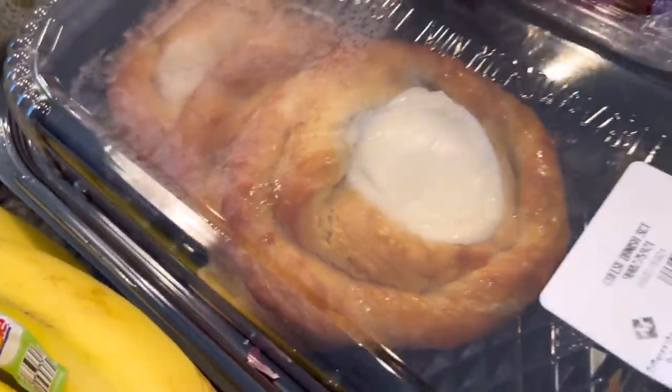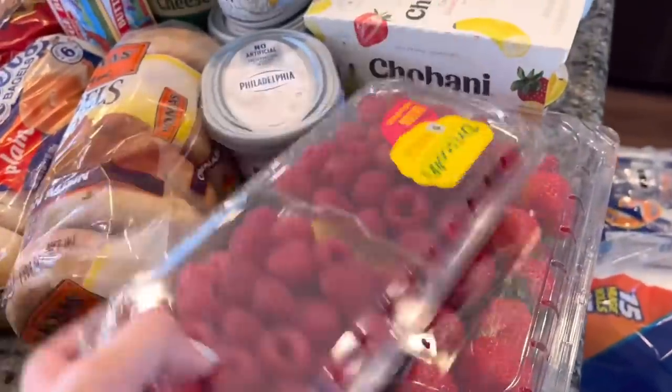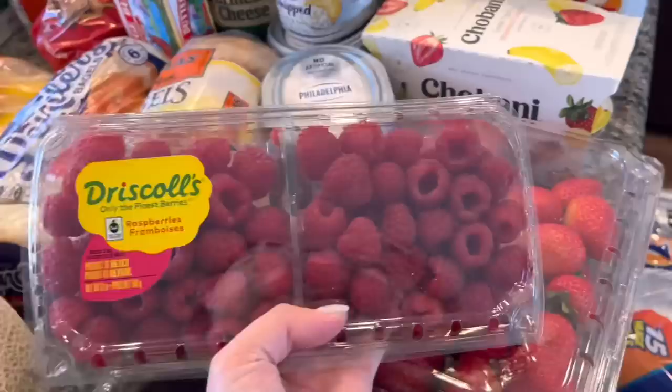And then we have some cheese danish here. I saw this at Sam's, and I guess I hadn't eaten breakfast when we went shopping, and it looks so good.